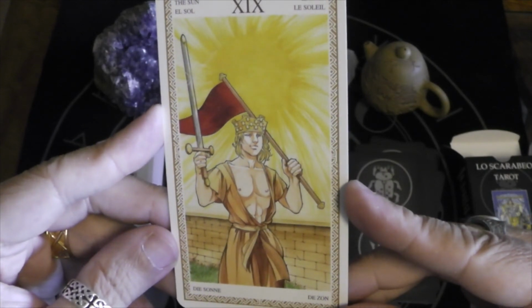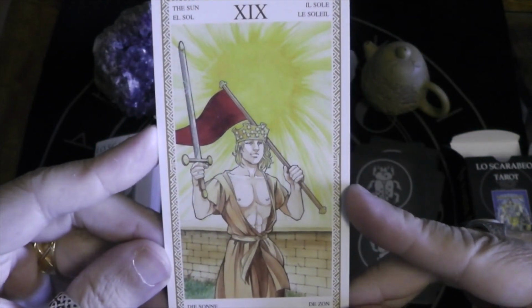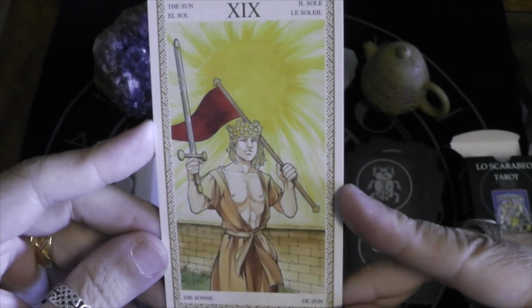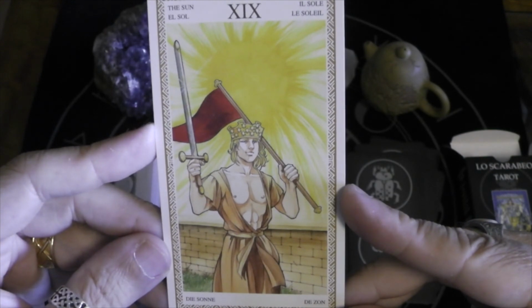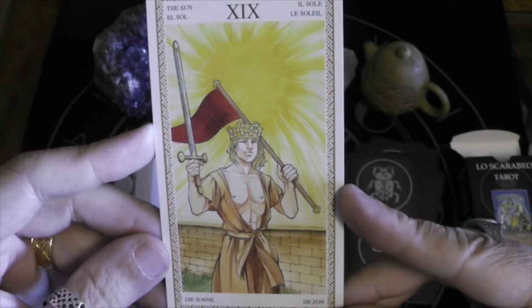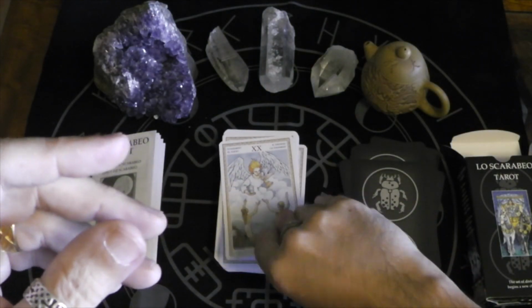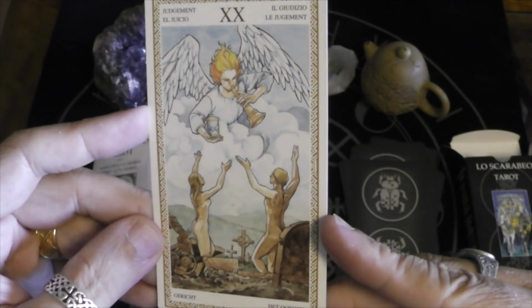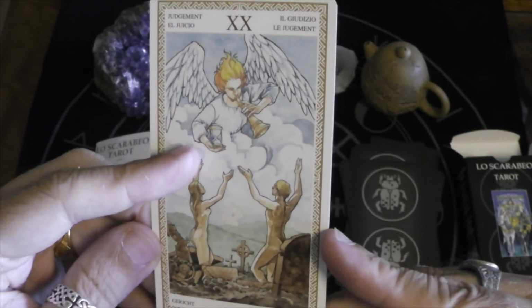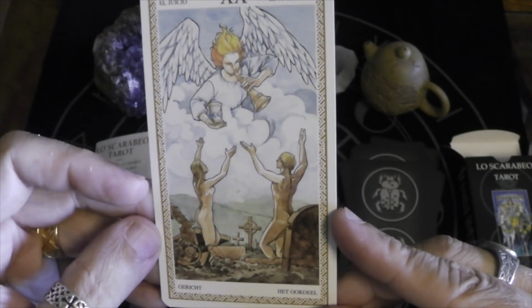The sun. Oh, you don't get a creepy kid. That's good for those of you who don't like the creepy kid. There's no sunflowers though. And definitely still about victory though, isn't it? Here we have Judgment. The hourglass has run out. Blowing the horns.